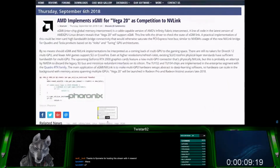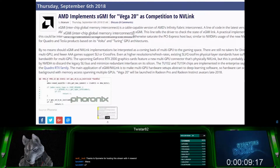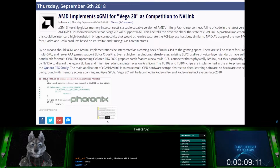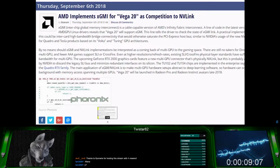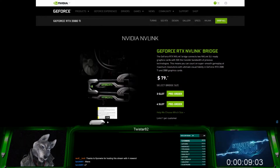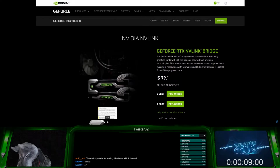Lastly for today, it looks like AMD's Vega 20 GPUs will include XGMI, a high bandwidth interconnect made to combat Nvidia's NVLink. It was found in AMD's latest GPU Linux driver, and while Vega 20 more than likely won't ever be a gaming GPU, there's a chance that if Nvidia's RTX 2080 and 2080 Ti do in fact come with NVLink, then AMD could be preparing to challenge them on multi-GPU support.